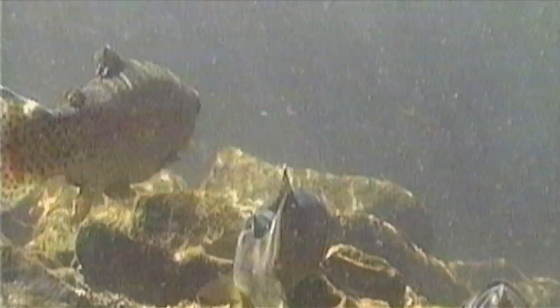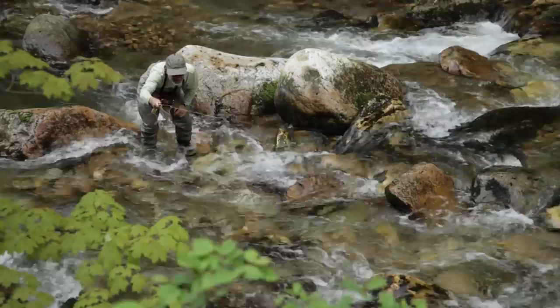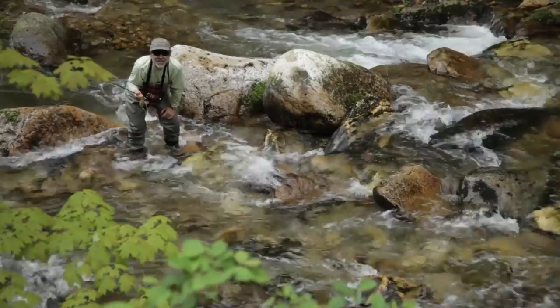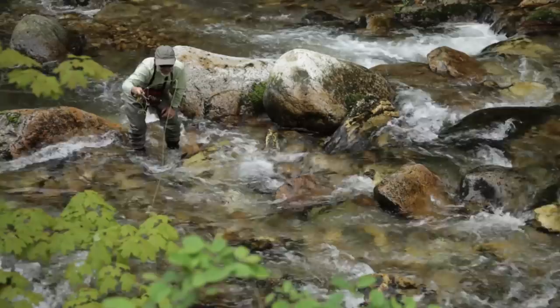And what happens is most often we spook those fish because we stand up and we go right up to the head of the pocket. But if you try a first few casts down low into the tail of the pool, you may be surprised. Sometimes the biggest fish in a small stream like this are going to be at the tail of the pool.